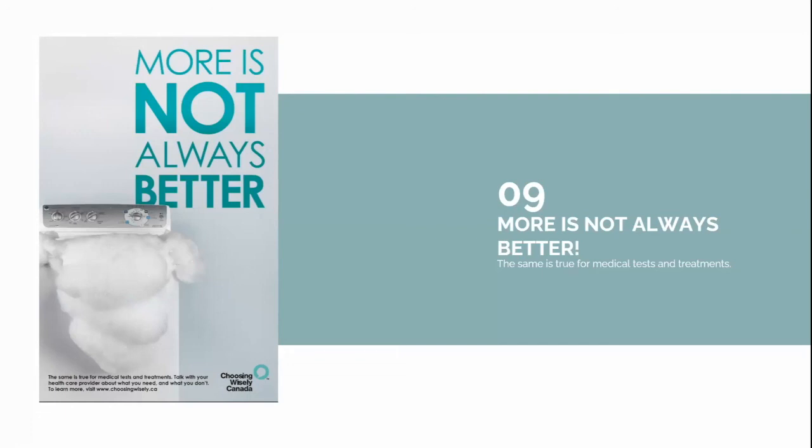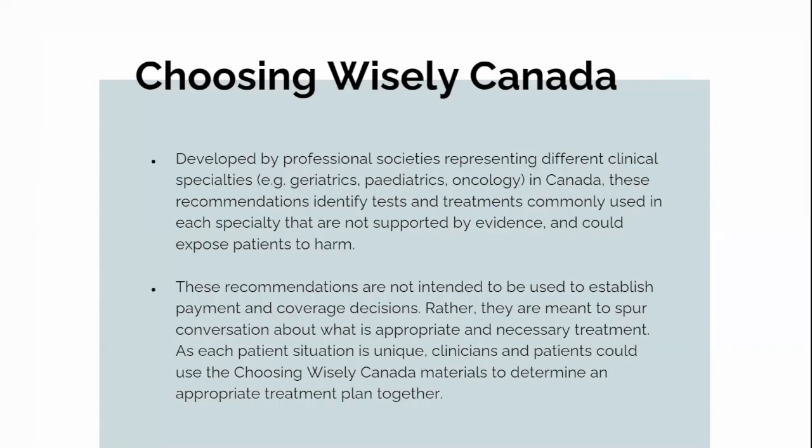This poster was developed by Choosing Wisely Canada, which you may or may not have heard of. Choosing Wisely Canada was developed by professional societies, like the Geriatric Society, Pediatric Society, and Oncology Society in Canada. They came out with recommendations that identified tests and treatments that we commonly use in each specialty, but that weren't really supported by evidence and could expose patients to harm.